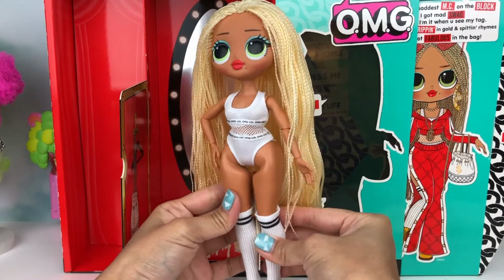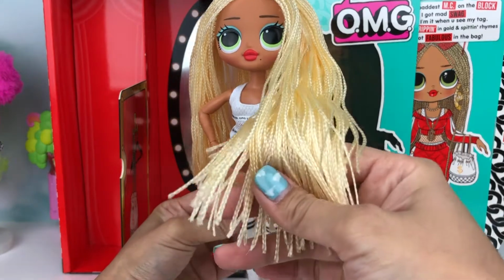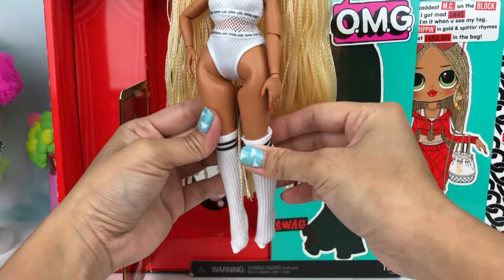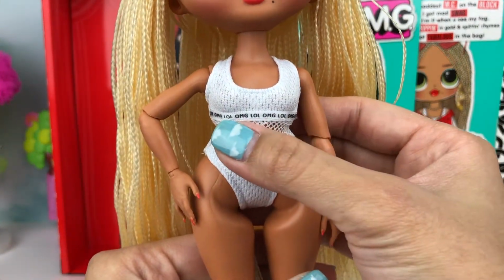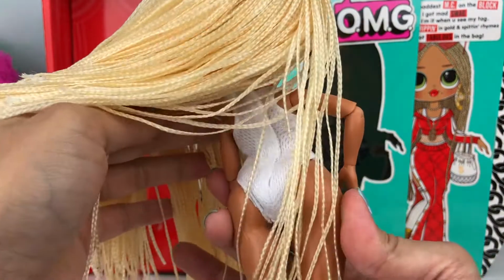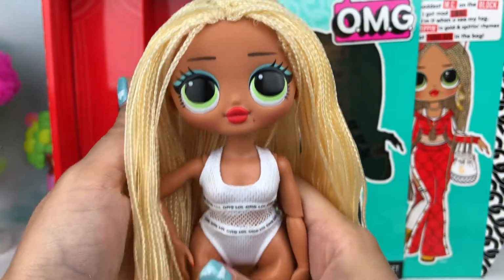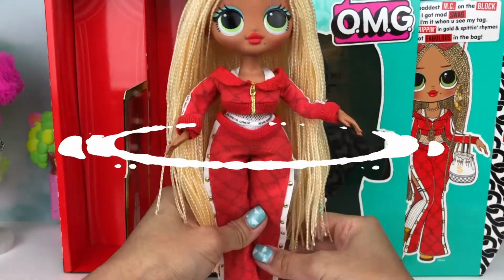She is so beautiful. Her hair, she got a blonde hair with this braids kind of texture, which is so amazing. And also she got long socks. Wow, how cool is that? And her outfit says OMG LOL. Awesome. Super cool. Look at her face, guys. She is so sweet and gorgeous. I love her. Okay, time to dress her up.